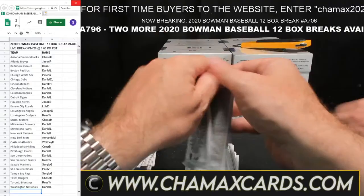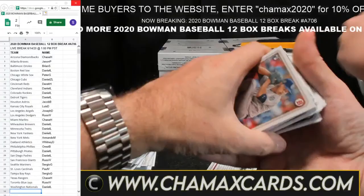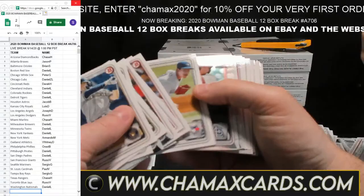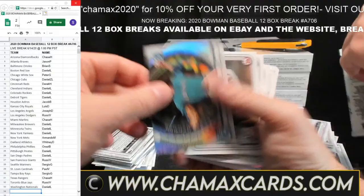All right. There you go. Mr. Max, work on that. I'm going to start on this stack here. There we go. Always put the bases on top. Aquino for the Reds. Justice Sheffield for the Mariners.